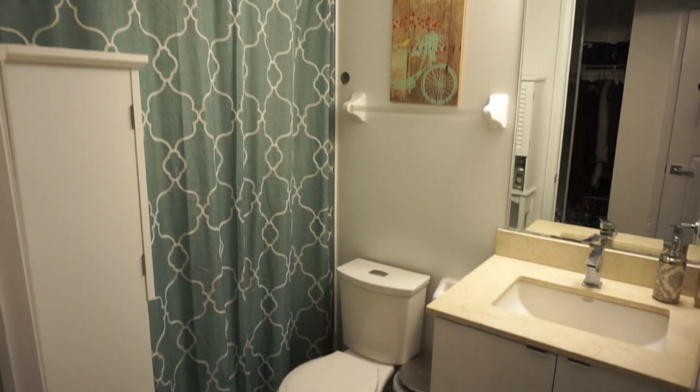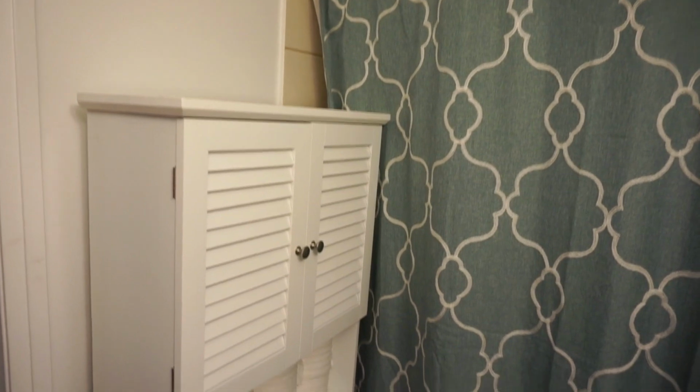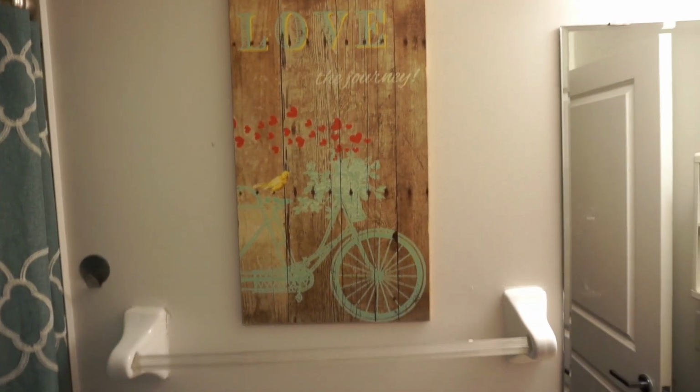Now today we're going to be doing a bathroom makeover from my condo. I moved into this condo about 3 months ago, and when I did from my old place, I kind of just brought everything and put it into the bathroom. So as you can see, the storage cabinet, which is way too big for this tiny little bathroom, and wall decor, which definitely does not go.